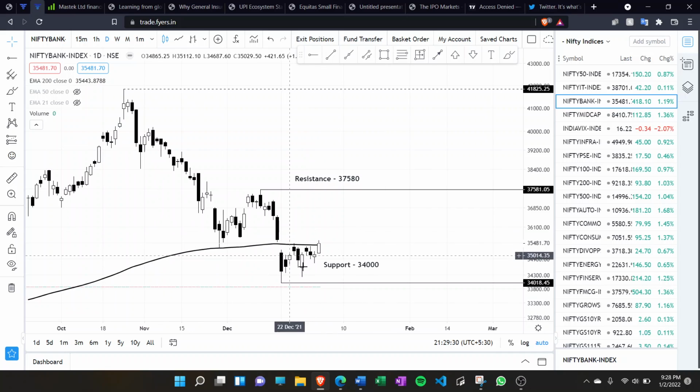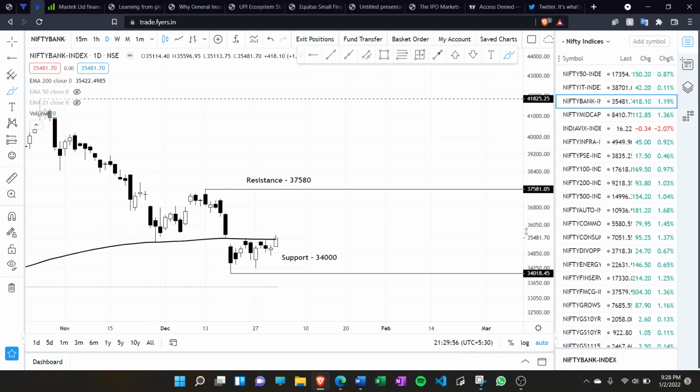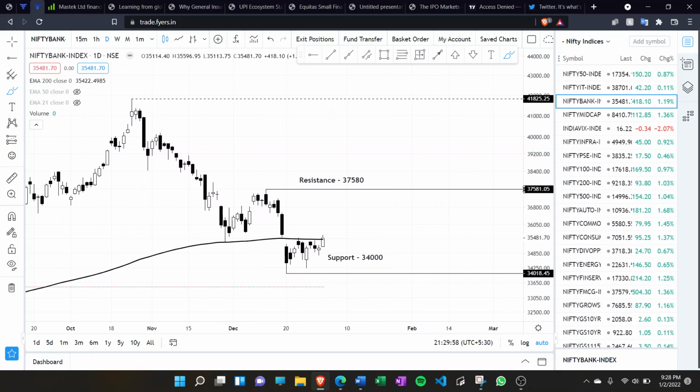That is good for value picks, like if you like some names fundamentally, and if you like to trade reversals, then it is a very good point, as the Bank Nifty index has also crossed the 200 moving average, but still 37,580 remains a key resistance level that needs to be crossed before taking any large long positions in Bank Nifty.